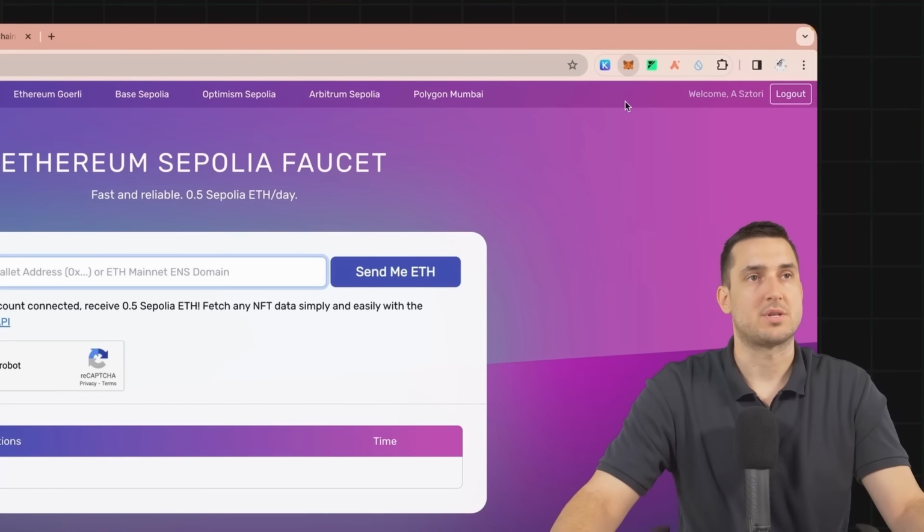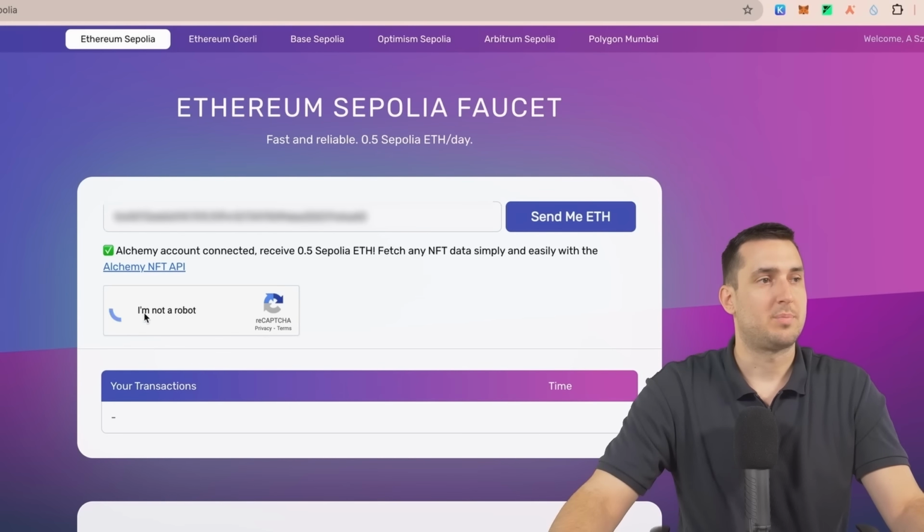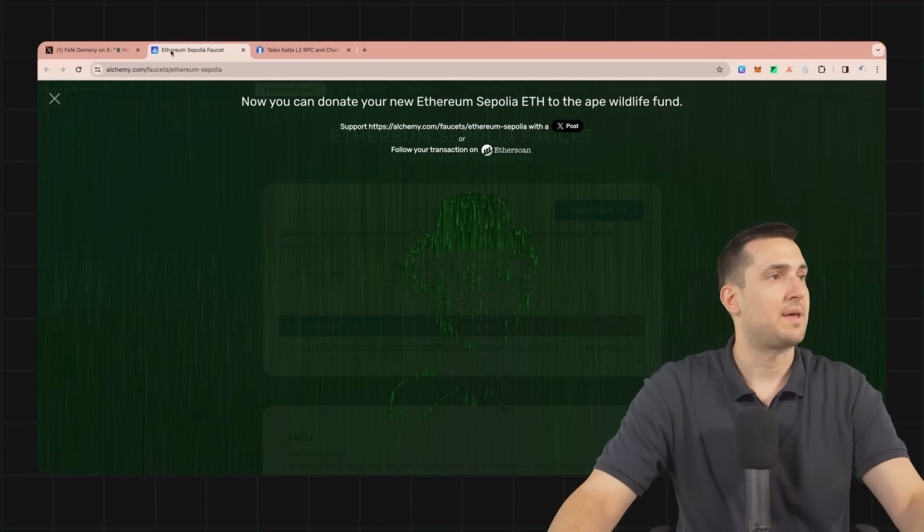You can just come up here to the top right. You gotta copy your address. Come in here, you put your valid address in, you put I'm not a robot, and then you click on send me some ETH. Then this matrix thing comes up, and then you're good to go.